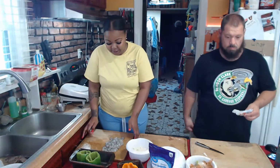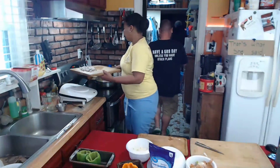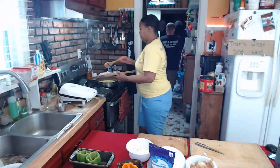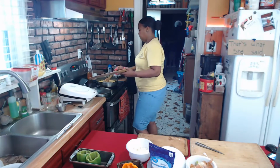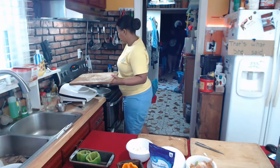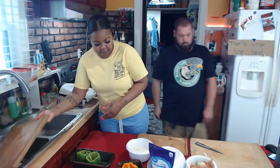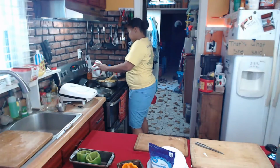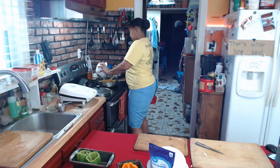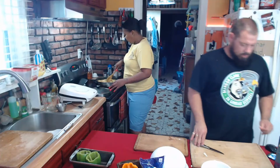I'm gonna go ahead and add the shrimp to this because they have to cook inside of it. And go ahead and add my onions and bell peppers also inside. We are getting down to business.